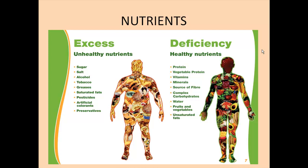I'm not sure where we got some of these unhealthy nutrients. To me, pesticides would not be under the heading of a nutrient, nor would greases. I'm not sure exactly if that's greases on a car, whatever. Anyway, I just got this off of Google Images and thought it was interesting. But the healthy nutrients are pretty valid, but again, artificial colorants is an unhealthy nutrient. Yeah, tobacco, I guess if you chew tobacco, it would be. But anyway, we're going to talk about nutrients.